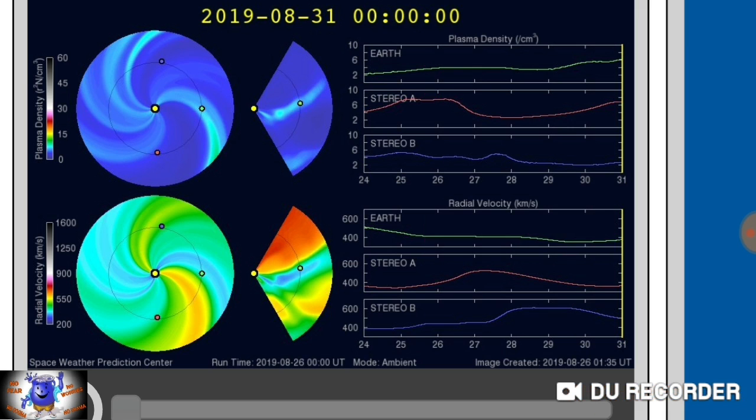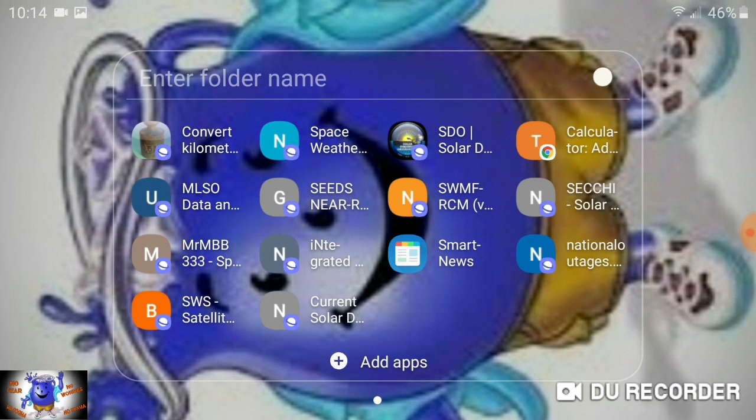Why? Why am I saying why? Well, look at the density. It's predicting it to slowly go up a little bit, but not drastically. No freaking 180, 190, okay? So why is this model not showing any kind of a velocity increase when we know that there's coronal holes?